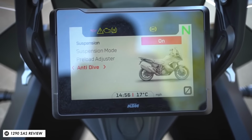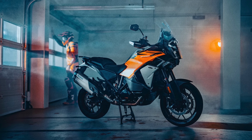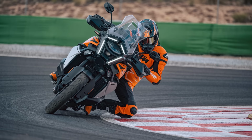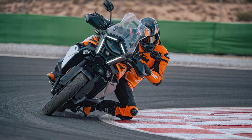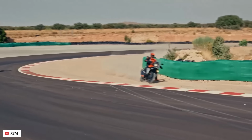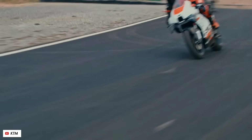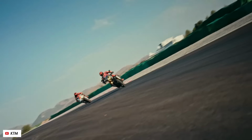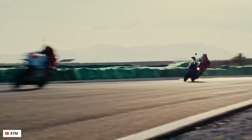Now naturally, the styling has had quite a significant update as well. I mean, it is largely the same idea, very angular, very orange, but just with that new LED headlight that's in line with some of the other more recent bikes in their lineup, like the 1390 Super Duke or the 990 Duke. Generally, I'd say KTMs aren't necessarily always my cup of tea, but I do think this is a move in the right direction because it really is very modern and edgy, and so it's KTM being even more KTM and leaning into what they do best. But as always, looks are subjective, so I'd love to know what you think of it down in the comments below.